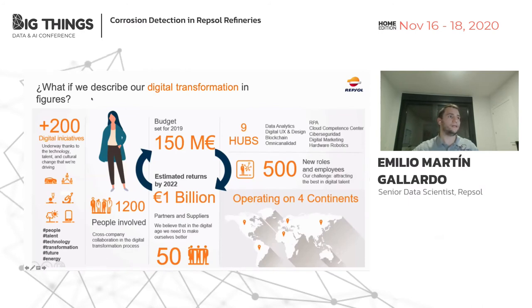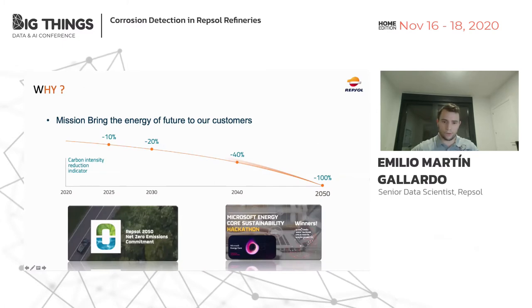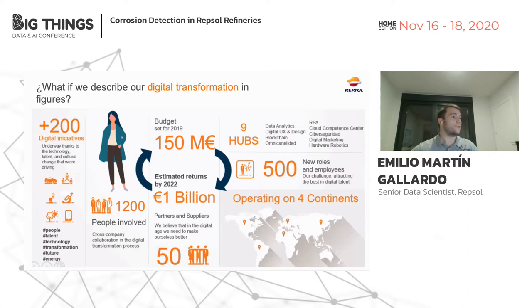And to share with you some figures about our digital transformation program. The first thing that maybe draws your attention is the scale of our digital transformation program. We refer to our digital transformation program as a kind of umbrella under which we develop all kinds of digital initiatives. We have underway more than 200 digital initiatives, in which more than 1,200 people are involved in a cross-company collaboration, with a budget set only for the previous year of 150 million euros and an estimated return by 2022 of 1 billion.